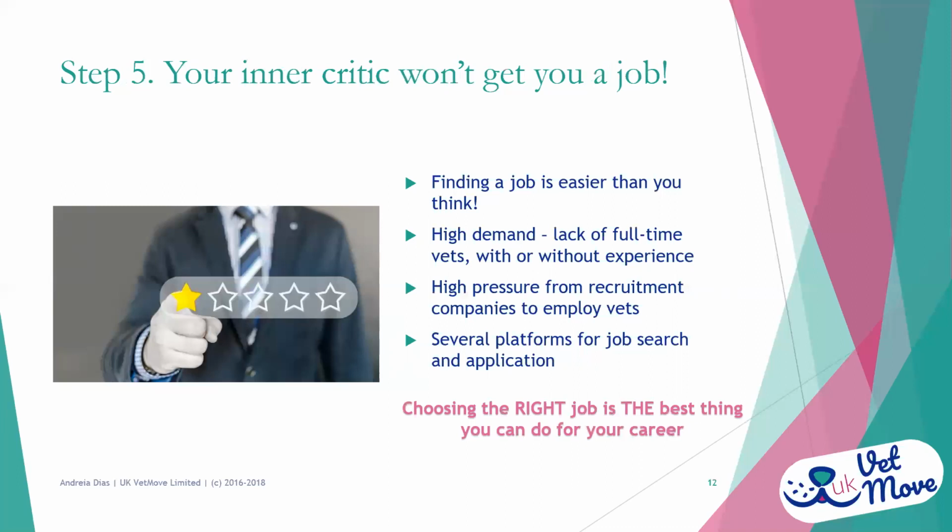Finally, you can actually look at what's in the market by just looking at plain online platforms for job search and applications. Several of them allow you to send in your application just by looking at the ads and replying to those ads. And it's useful. If you go to these platforms, you see there are like 200 jobs available. Surely some of them are going to match what you can do and what you want to do, right? Now, like I had said, it's not that hard to find a job, but finding the right job is hard, and it's something you should really strive to do, because getting the right job as the first job in the UK is the best thing you can do for your career.